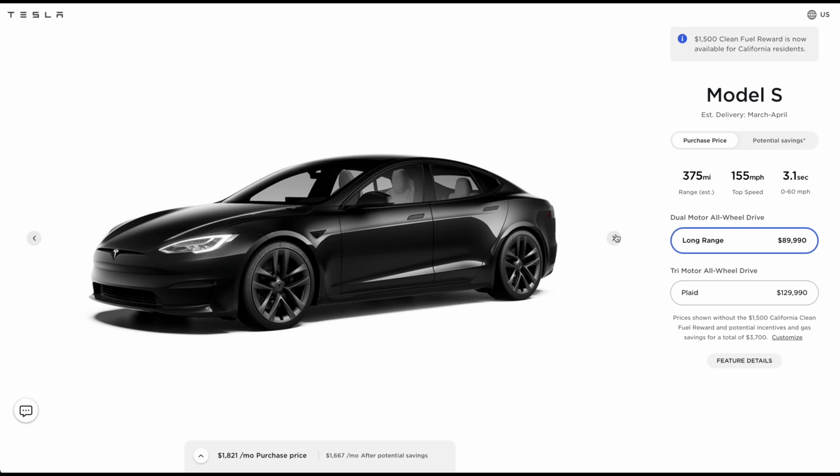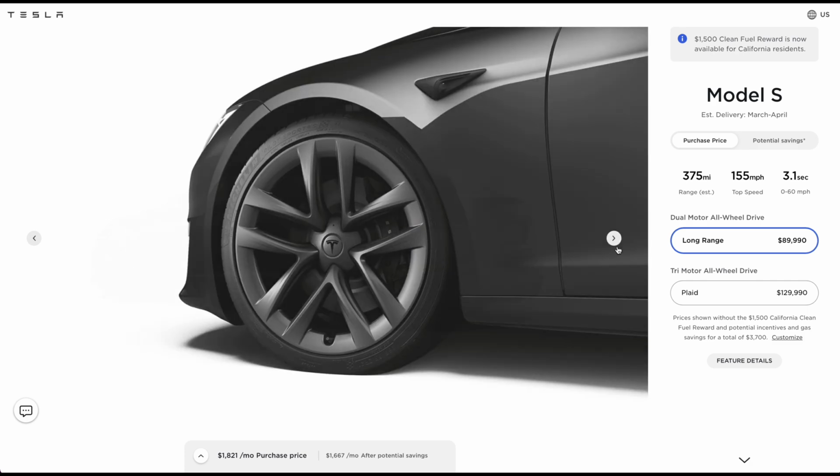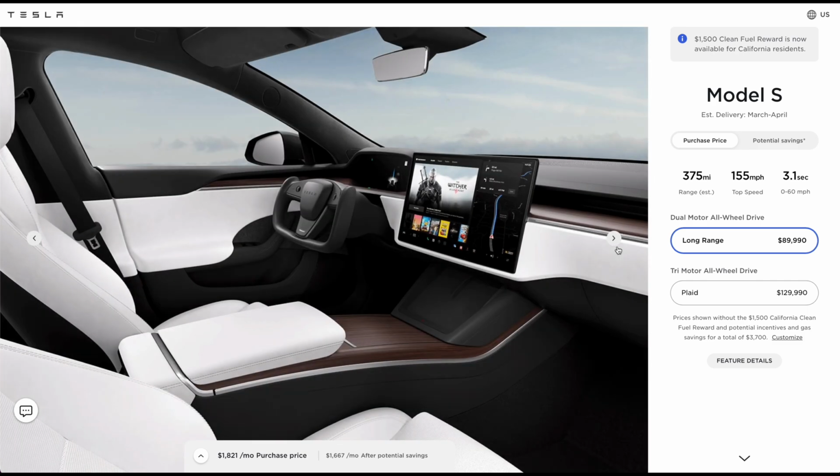This is the version I ended up purchasing. I like it quite a bit. It's the long range version, all in black with the high performance rims and tires, as well as the white interior. Something that I loved quite a bit.